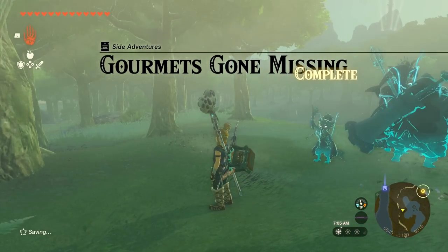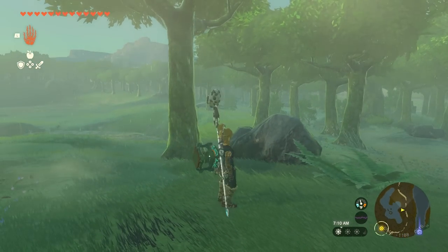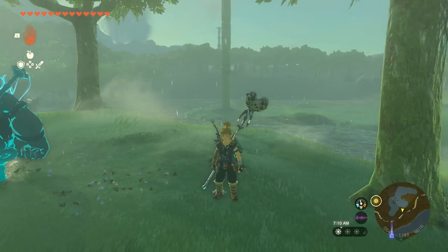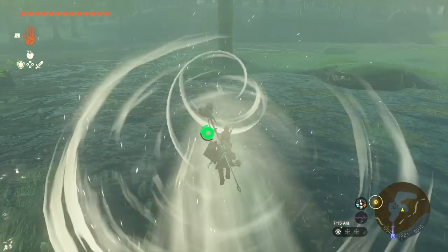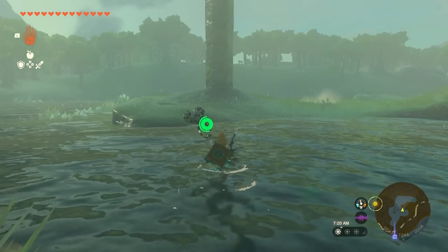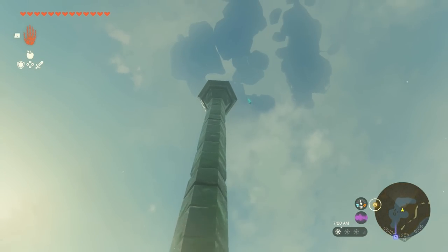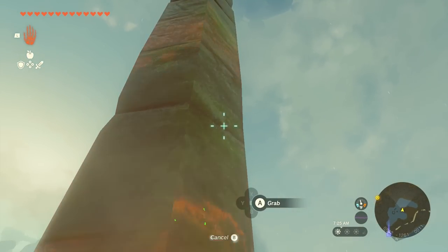Gourmet's gone missing, side adventure complete, guys, and it's been a long episode. I was hoping to get a little more achieved, but we had a lot of fun, so it's been a long one. I actually want to look over here really quick. Oh, well, why did I drop? So I will be seeing you guys next time for more. It's probably too slippery to get up here, right? Probably so. So we won't worry about it right now.